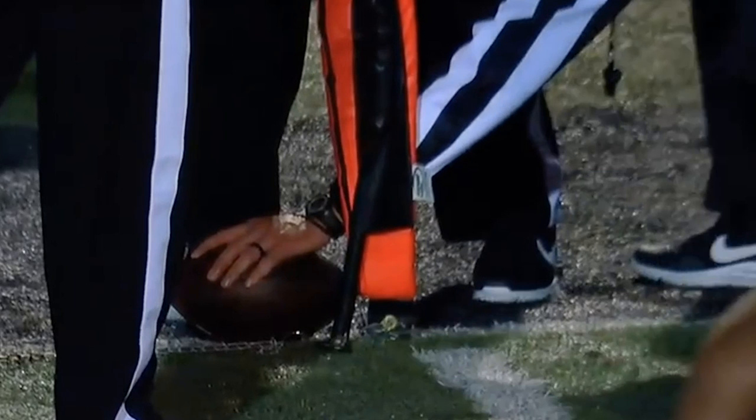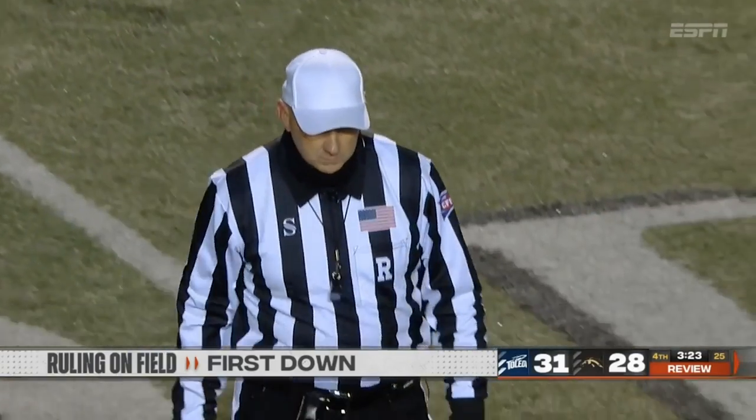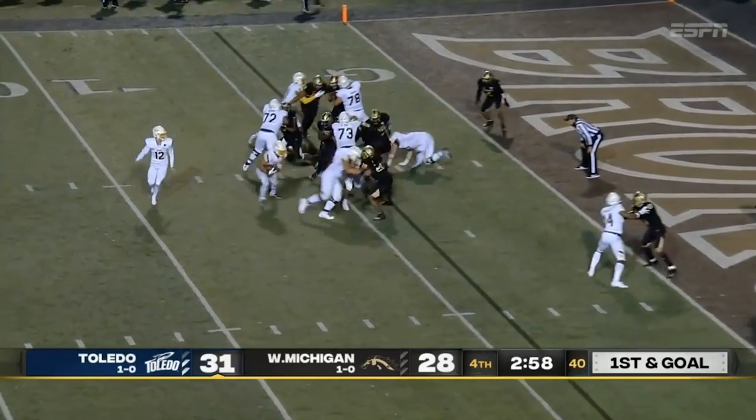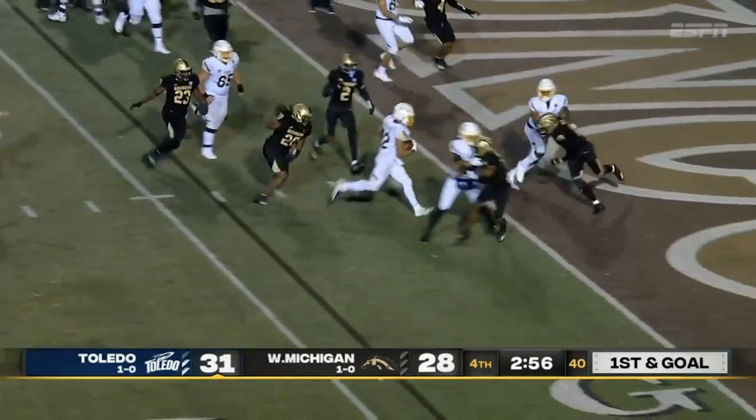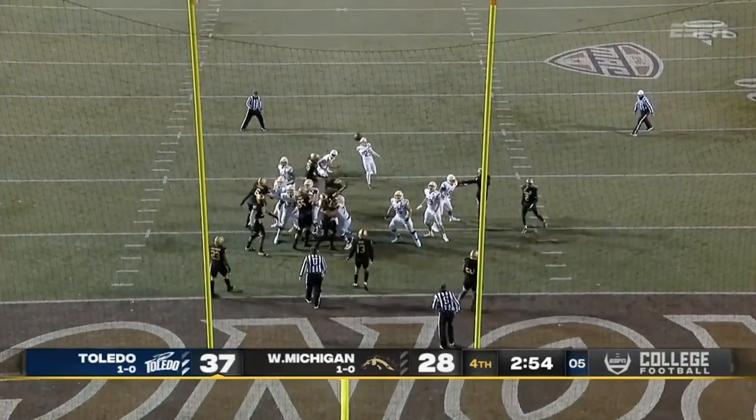Because when the ref put the ball down, this is what he was thinking. It's right exactly on that blade of grass. You give the ref 10 chances to spot this ball, you probably split 50-50. But that's the system in place. I don't have a better idea. First down. Boom. Huge. Then Toledo scores a touchdown on the very next play. Number 22 gets the ball again. Now they're up 10 because they add on with the kick.